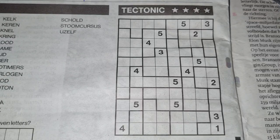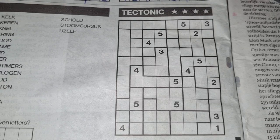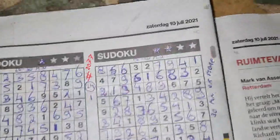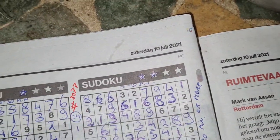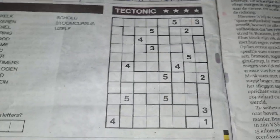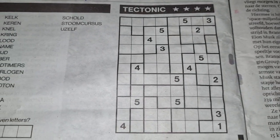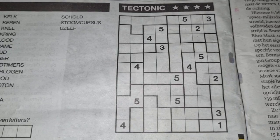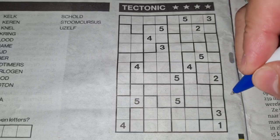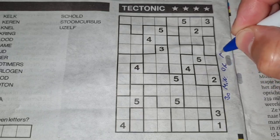Hello guys, welcome back with the fourth and last puzzle in the additional of today's newspaper of Saturday. Yes, it's Saturday, July the 10th. The fourth and last puzzle is a tectonic one, tectonic with 4 stars.